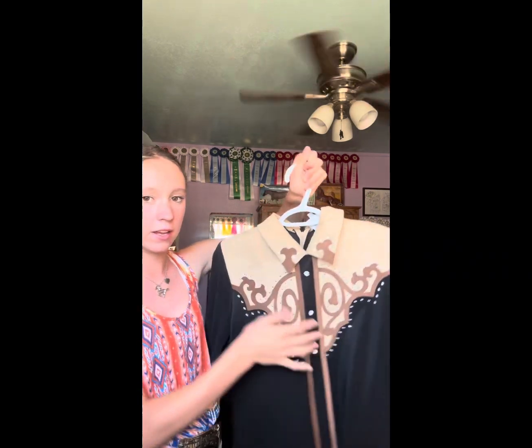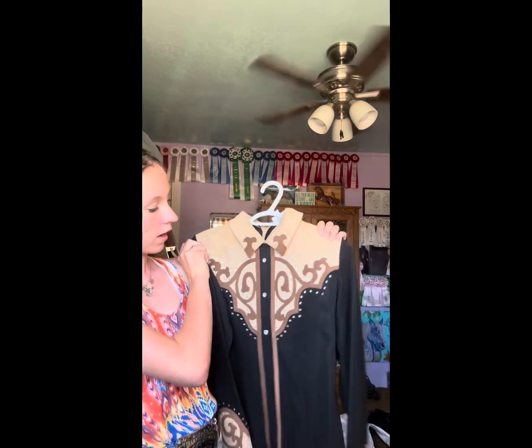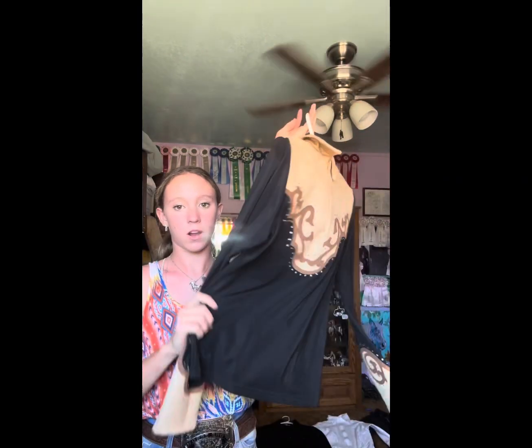This shirt I would show in the trail, and the reason being is it has a little less sparkles in it. It's more contour. So this is a good one to show in the trail, and you can also show in the horsemanship. I have shown in this one mostly in the reining. I just like how it has a very minimal amount of sparkles and how it matches my saddle pads and how it has all the paisley designs on it. This is what I would show in the reining in, but you can also show in the city trail.